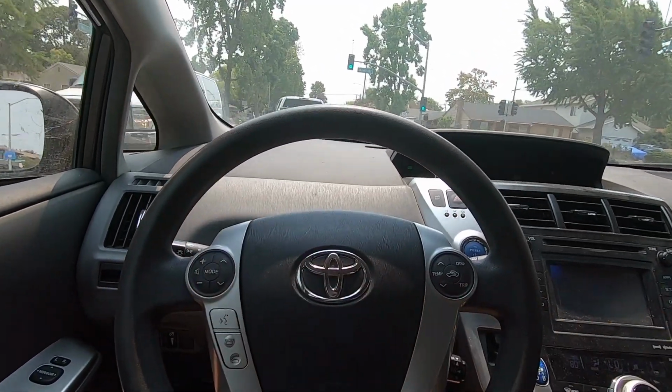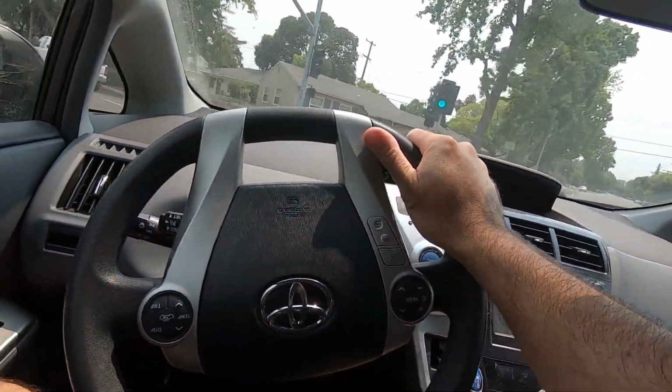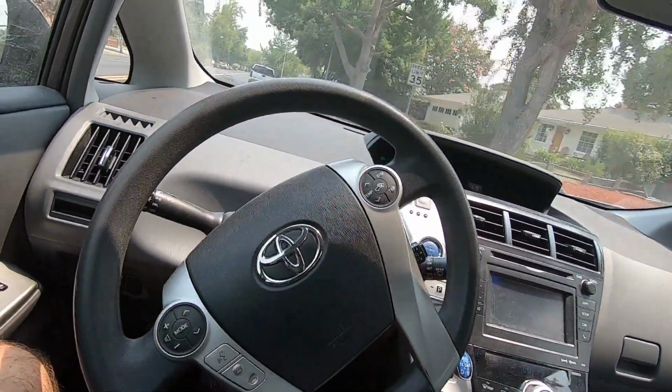It's basically the equivalent of what you would think of the old Volvos used to be. We just throw everything in the car and go with the family.